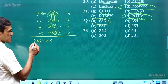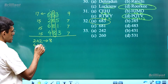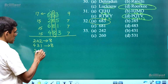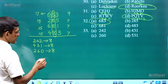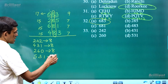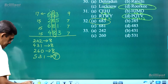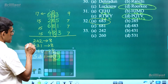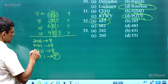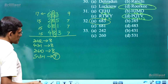Now we take the sum of the digits. 242, that's 8. 431, 4 plus 3 is 7, plus 1 is 8. And 260, 2 plus 6 plus 0, that's 8. Then 531, 5 plus 3 plus 1, how much do you get? 9. So naturally, 531 is the one which is different from the group. Okay, so this is 2 plus 4 plus 2, 4 plus 3 plus 1, 2 plus 6 plus 0, 5 plus 3 plus 1. So which is different? 9.